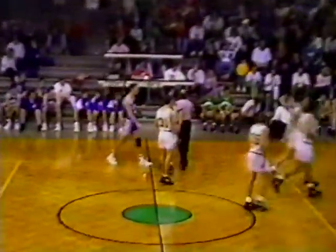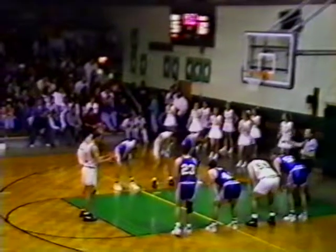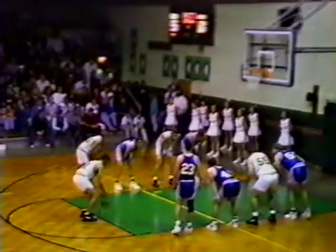Called for 10-second violation. On a foul. Powell is called for his third foul. Cut the lead to four here if he hits both ends of the one and one. And he hits the front end. The lead is four.